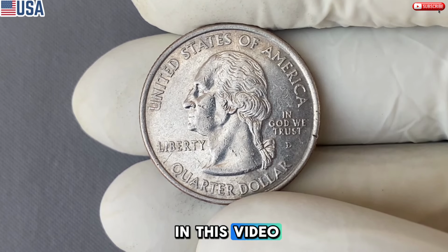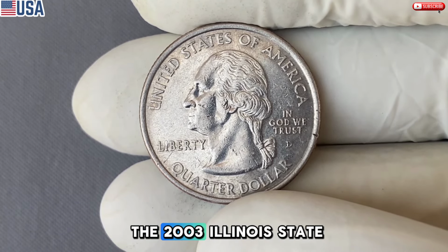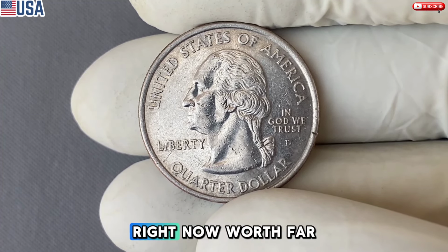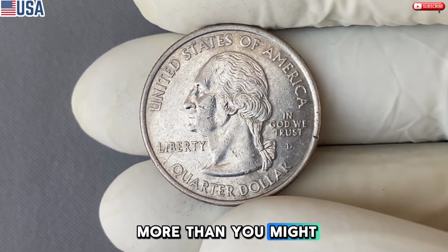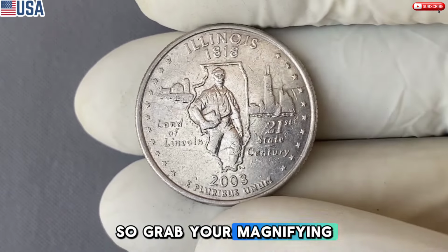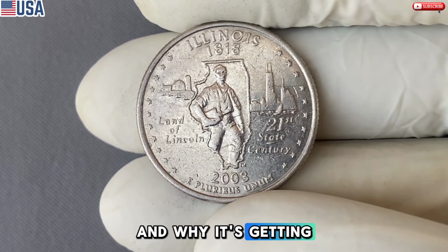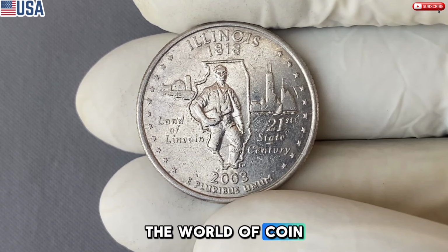In this video, we're going to explore the 2003 Illinois State Quarter, a coin that could be hiding in your collection right now, worth far more than you might expect. So grab your magnifying glass and let's take a closer look at this iconic quarter and why it's getting so much buzz in the world of coin collecting.